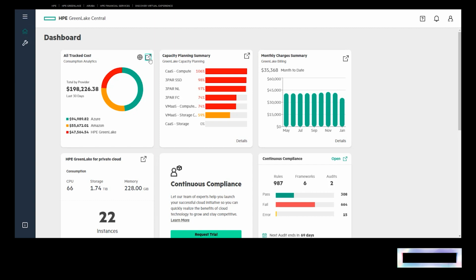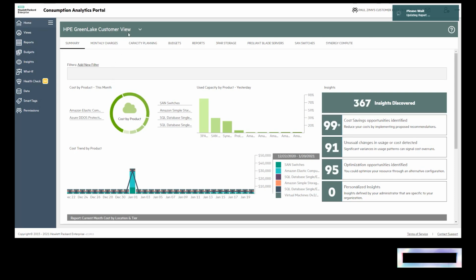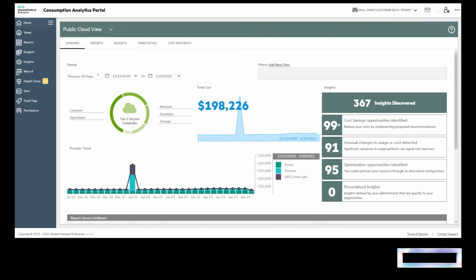As I continue to drill down in this environment, again, I can get a greater and greater granular view of what those costs are. And in fact, I have full access to Consumption Analytics, the tool that we use to meter these charges and display these charges, available at my disposal as a full report writing tool and deep dive analysis tool.